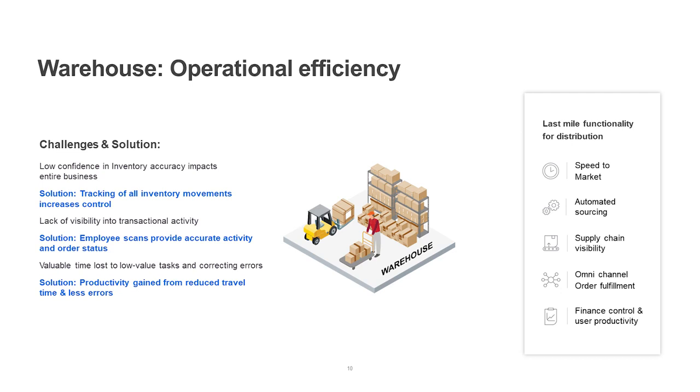With automation, you now have the data that you've never had before that can be analyzed and further identify productivity and efficiency gains in the warehouse. But it's also giving us the insight to better service our customers, providing them with the information they need when they request it. And finally, lost time and errors.